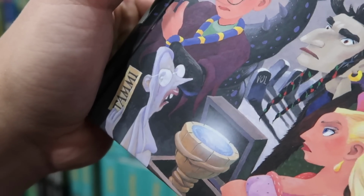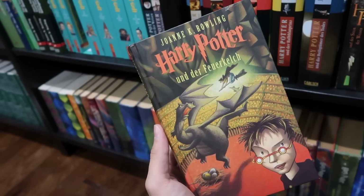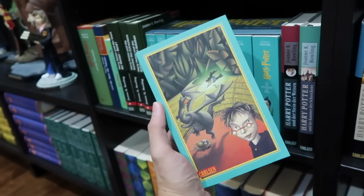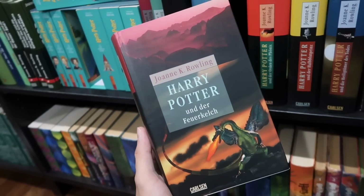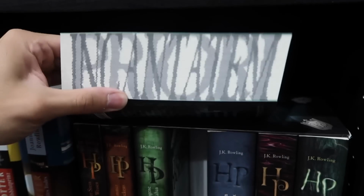French, Galician, Georgian, German, German Special Edition, German Character Edition, German Adult Edition, German Spell Edition. I am super stoked about the new 20th anniversary German editions that are going to be released this year, 2018. If you haven't seen them, you best be Googling them.